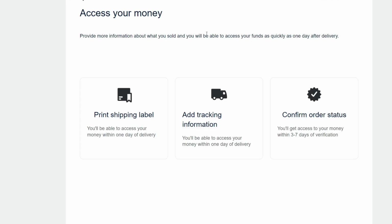And we've now got three different options here. We can print a shipping label, add tracking information, or confirm order status. Now, because this was not a good I posted, it was a service which was completed, then in this case, we need to use this option here, confirm order status, and we can then get access to our money within 3 to 7 days of verification. If we're using the tracking or printing, then you're going to go and get your money within 1 day of delivery. But I'll use this option on the right.